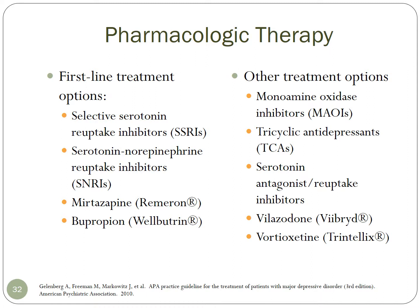Trazodone would be an example of a serotonin antagonist reuptake inhibitor, and this medication is used more for insomnia. We no longer use it for depression first line because the doses required for depression are just way too sedating for patients. I am going to spend a little bit of time talking about vilazodone and vortioxetine just because these may one day be first line agents. Right now I have them listed as second line just because they're newer to the market and we haven't entirely determined their role.